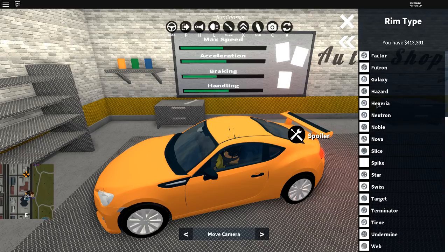What kind of rims do I want in this bad boy? Let's get the galaxy rims. No. Whip? Nah. What kind of rims would I get on this in real life? I'm trying to decide what kind of rims I want on this thing. I can't decide. We need more rim options. Let's go. I kind of like this. I'm gonna check these out.